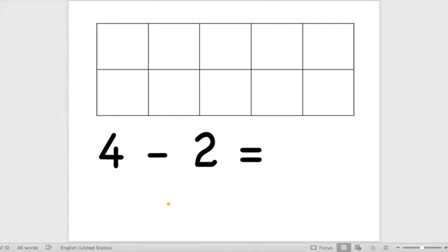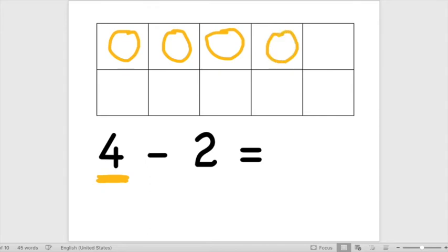So we do the same thing here. We start with our first number, 4, and we are going to fill in 4 boxes of the tens frame. So I'm just going to draw circles. You could also just color in the whole box. You could draw any shape you want, but I'm just going to fill in 4 boxes. 1, 2, 3, 4.